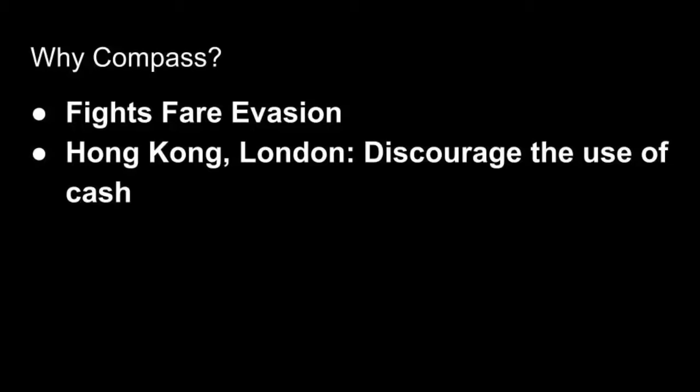So why Compass, you might ask? First of all, it fights fare evasion. So that means no more free bus rides and no more miscalculated fares. The neat thing is, the system will calculate the fare for you. Another thing to know is that the homeless people will not be able to ride the bus for free any time soon. And on the subject of calculating fares, let's talk about Hong Kong and London for a bit.